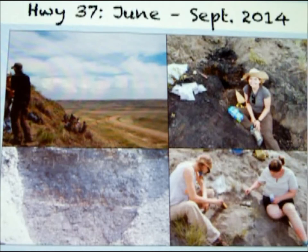The other site I want to talk about briefly is Highway 37. So probably some of you have actually driven on this highway, south of Shaunavon. At one point it goes down into the Frenchman River Valley, and that's where the site that we're interested in is. And the reason this site is really, really cool is because it has what's called the KT boundary, which is pictured on the bottom left there. This is what Isabel's project, her research this summer, was basically on.